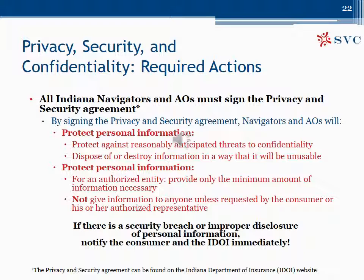Finally, the Privacy and Security Agreement promises that Indiana navigators and application organizations will not provide information to anyone unless the consumer or his or her authorized representative requests it. Family and friends may call and check in to ask about the consumer's application, but it is important that the navigator not say anything, as the information could be something that the consumer wants to keep private.